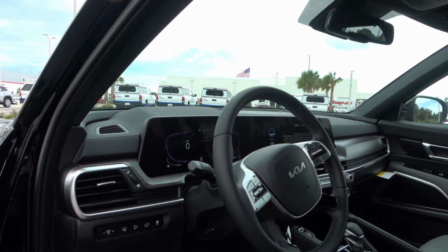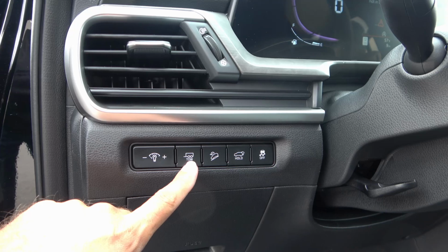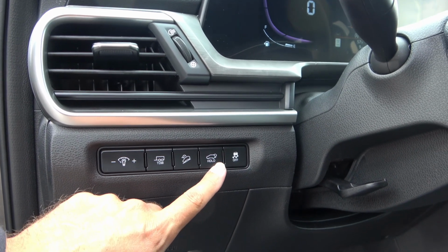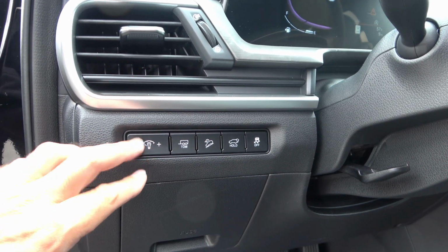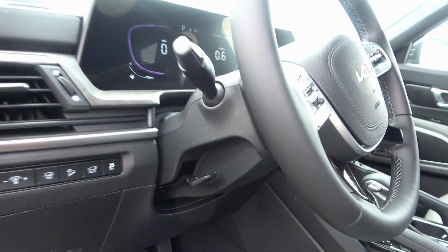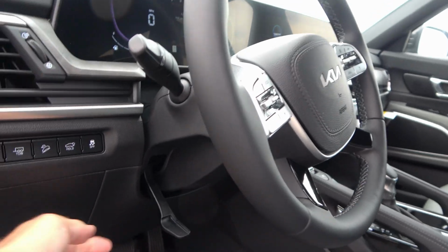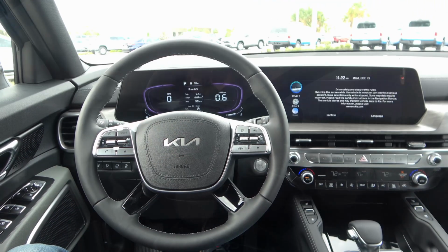So before we jump in, let's see what else we have. This vehicle does have a tow mode over here, and it also has the hill descent assist, the gate opener, and the traction control off button. This is for your display, to adjust the brightness of it, and then all you have here is the steering wheel. That's tilt and telescoping. It is a manual adjustment over here. So let's jump in. Check it out, guys.